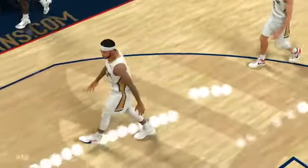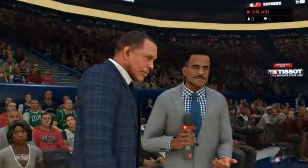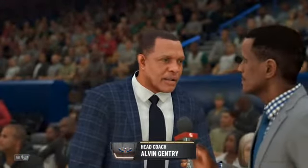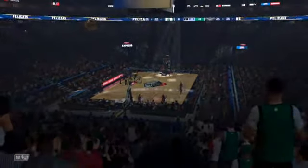And now let's catch up with David Aldridge, who's standing by from the sideline. All right, Dave. Thank you, Kevin. Here with Alvin Gentry. Coach, you're leading at the half. What will you continue to emphasize to your team? Well, defensively, we still have to be good. We've got to rebound the basketball. And then we've got to continue to push the basketball and score offensively. We'll see if you can keep that going in the second half, Coach. Thanks. Back to you. Thank you, David. We'll be back after halftime for the start of the second half momentarily.